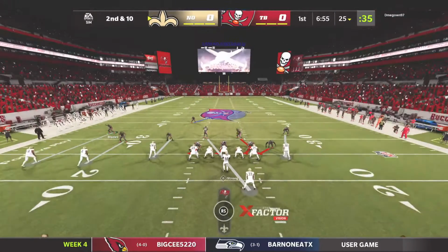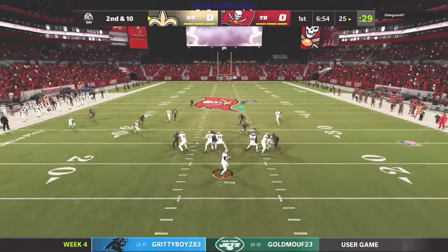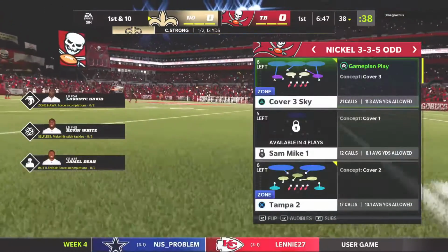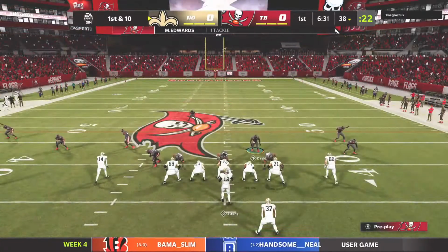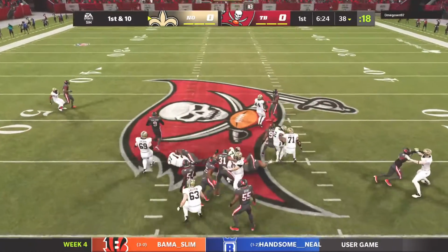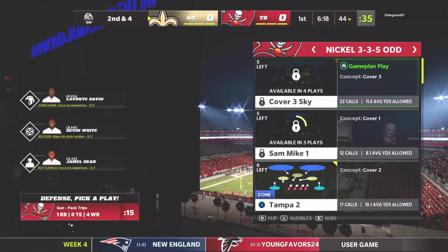So following the incompletion, here's 2nd and 10 from the 25. They'll set up a throw. And they're able to get this one across the 35. And he went in route there from the slot for the completion. Love how he runs his routes because it's all setting up your defender. Give him a little something one way, take it the other way. Head and shoulder fake. Sometimes you make one step to the outside, then break it inside. Really well-run route. It's a 6-yard gain on the ground, and that'll make it 2nd and 4.